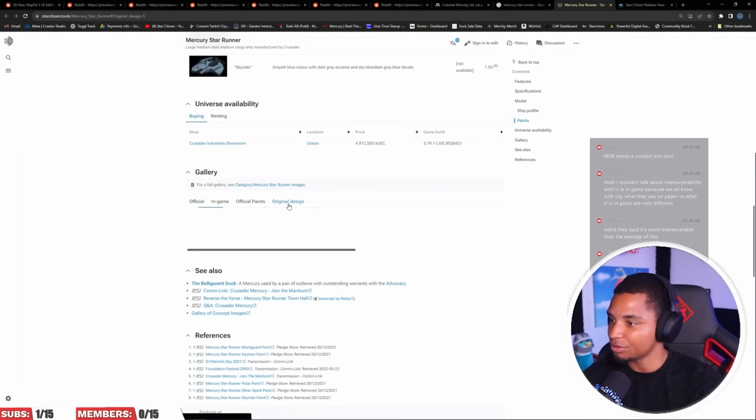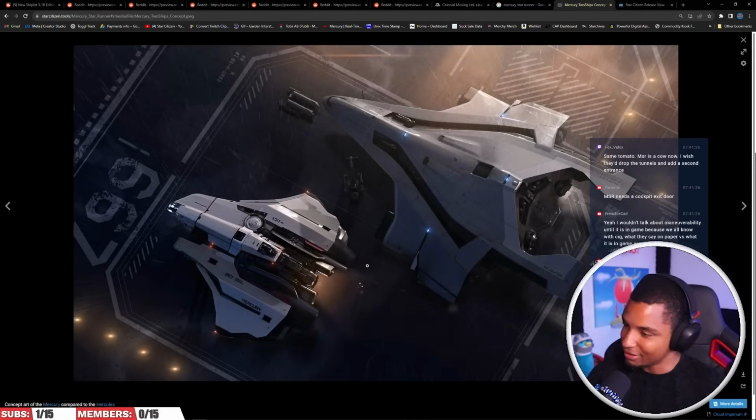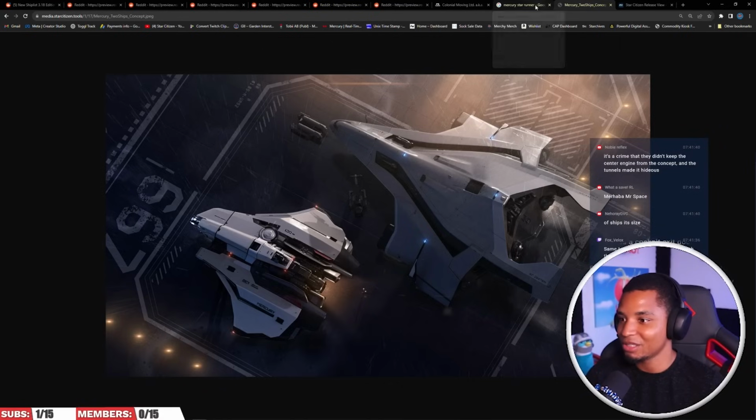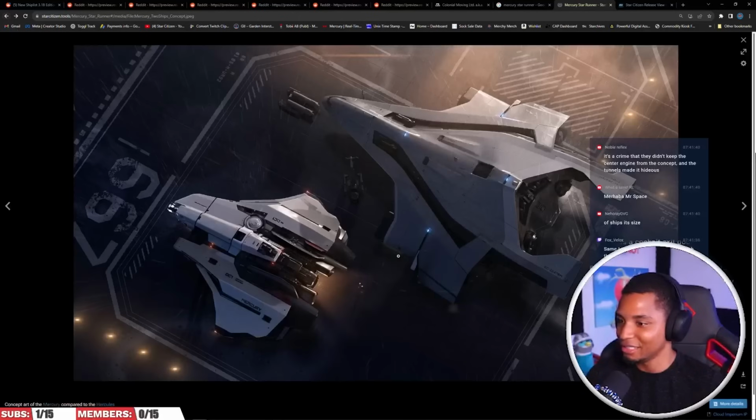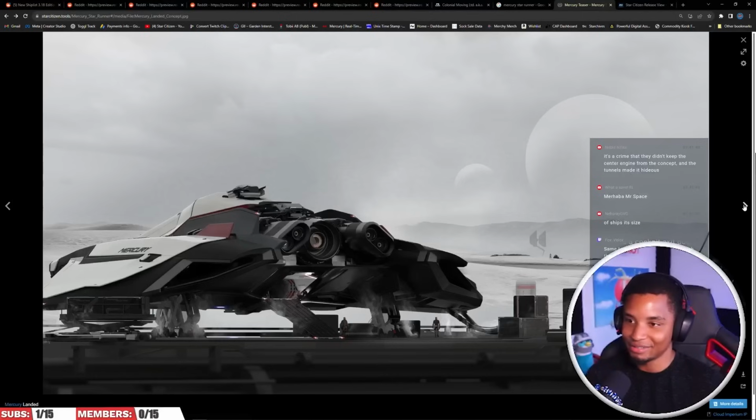Where are all these pictures? Oh, original design. Yeah. So, this is a great one. Fantastic look. And it ended up not really translating into the game, unfortunately. They had to bulk it up quite a bit because it needed more space. Spaceships need more space inside when you actually are physicalizing everything. Who would have thought? But this was the original MSR.